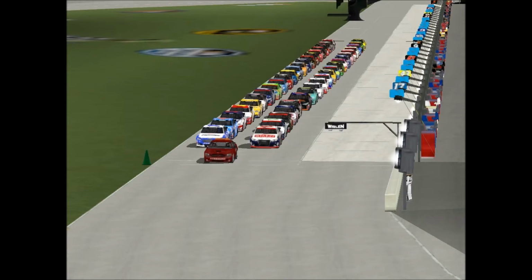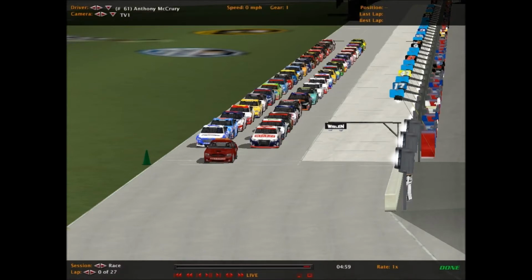This is where all 16 drivers compete for the top 12 positions that will be settled right after the completion of the final race in this round. Whoever's in the top 12 will advance, while whoever's in the bottom 4 will be eliminated. So as we get set, let's take you to the chase drivers and introduce you to them.